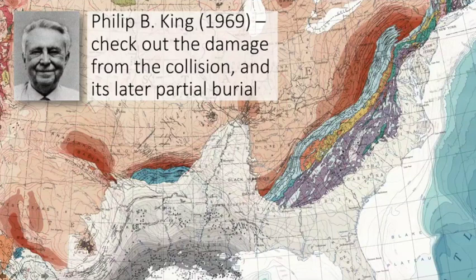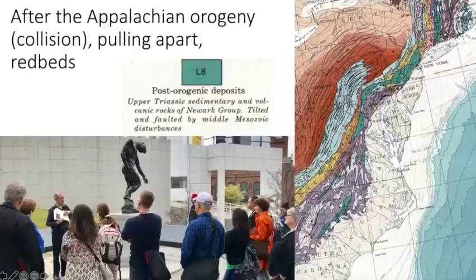But also, he shows what happened after that collision. And it has to do with these, what he calls post-orogenic deposits, the upper Triassic basins. So these are the basins. And this is where the brownstones are, there are a lot of red sandstone beds in there. So the brownstone apartments of New York City and these northeastern cities are made from stuff from these beds. But it's such a pretty building stone that they brought some of it down to Georgia.